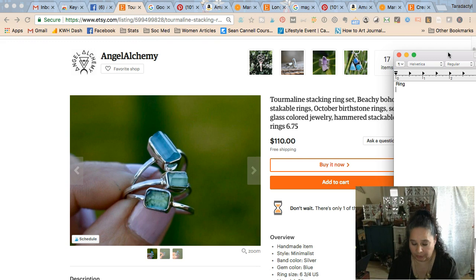Silver is another keyword we can use because we see it's silver. They don't know, do they want a stone? Then we get more into the style of it, so stacking ring, in this particular stone. But if somebody searches stacking tourmaline ring, they know what they're looking for. Now they're just picking which of the available styles they want, right?